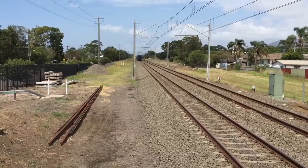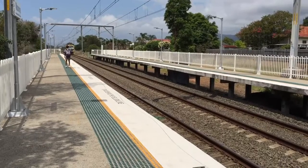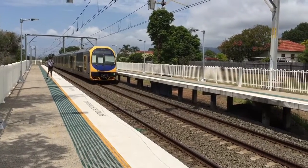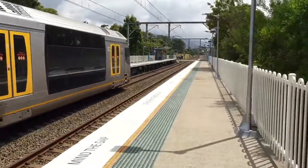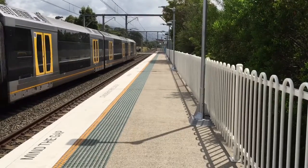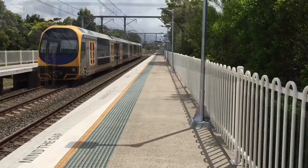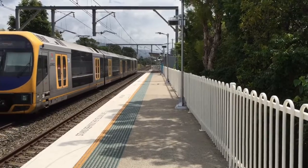That was the Kiama picnic train. We have an Oscar approaching for a through service. H49 is the set. Oscar set H49 now departing through service. Next station, Bulli, then through.